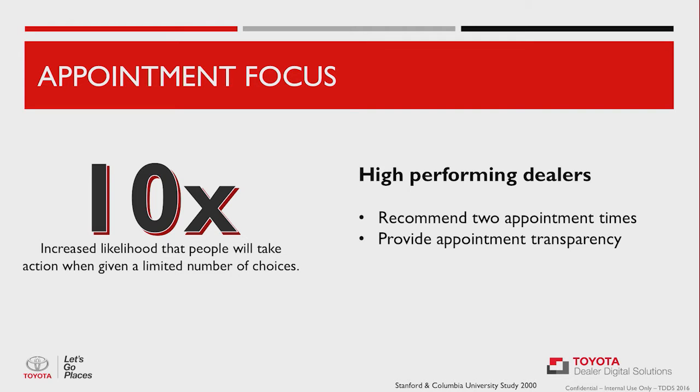When do you want to come in? Well, why do I need to come in? What are we trying to accomplish? When you outline, I have 2 extended drive appointments available. I have 2 vehicle appraisal appointments available, really creating that value for the customer, why they need to come into the dealership.